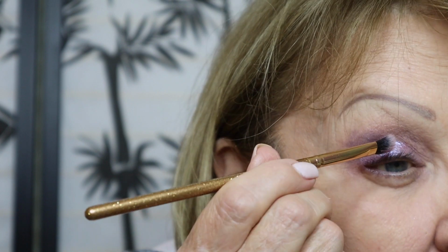I'm gonna have to try to, just for some reason it's just not adhering to the lid. Okay, that's the best I can get it for now. I will try to fix it later. But it worked so well yesterday.